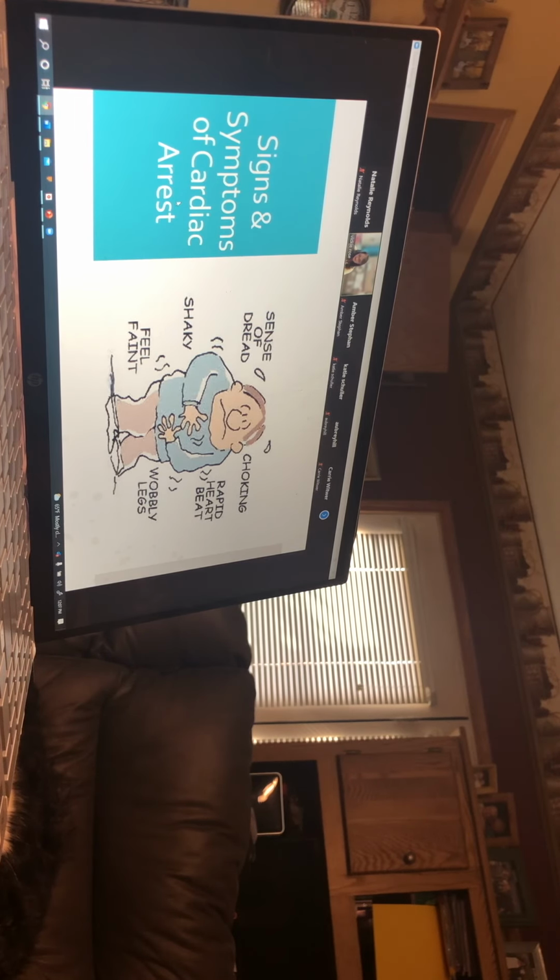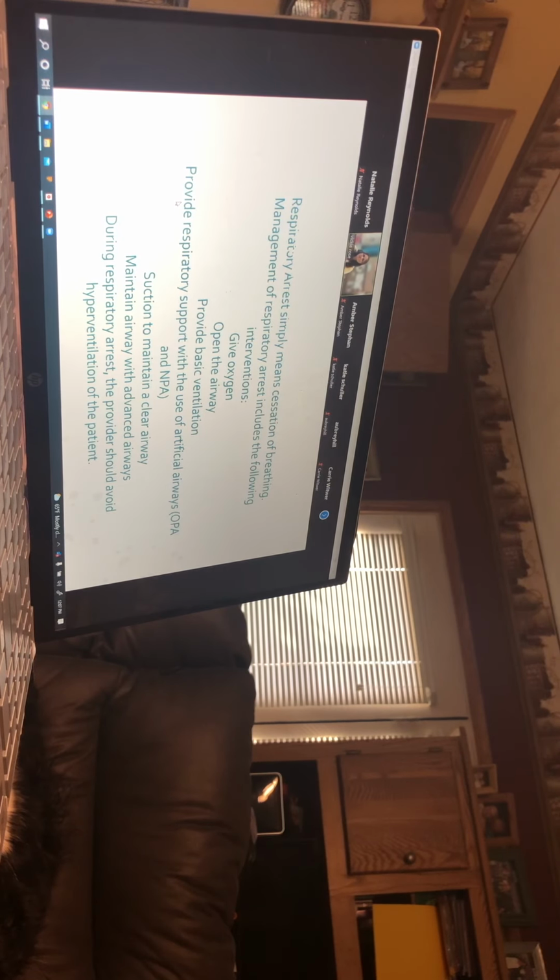They don't feel right, they're having arrhythmias, may have skin color change, hypoxia, could be having pain or fatigue. Their level of consciousness could change. And we also could have a respiratory arrest, which is cessation of breathing. So they still have their pulse. They're not really having any problems with the heart. So mainly we're probably just going to tube them and assist with that ventilation.